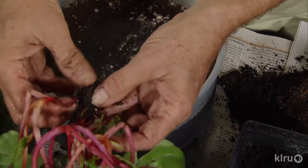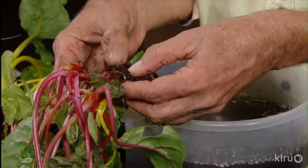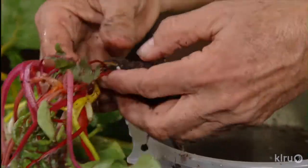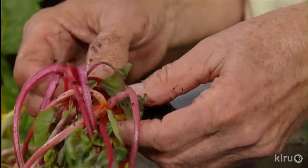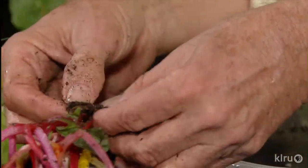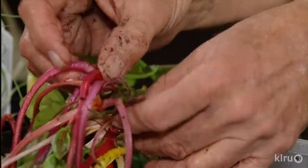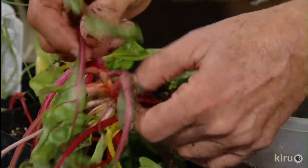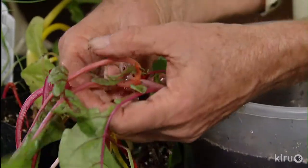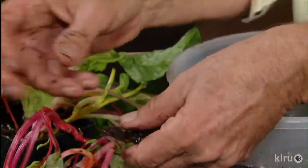See that root mass? That's just not right for growing chard or any other vegetable that you might find in a container that there's quite a few of. They're just not going to do well. They're not designed to do that. So I'll take these apart gently. They're hardy. Here's another one right here. Look at that. That's just a mess. The growers do that so they look better faster. They put several seeds in the pot. Well, that's just not the way to do that.